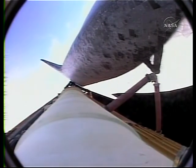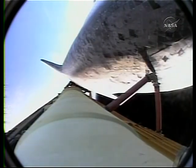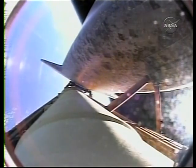Continuing to watch replays of Discovery's climb to orbit that occurred on time at 4:02 and 12 seconds p.m. Central Time, 5:02:12 Eastern Time.